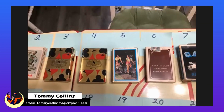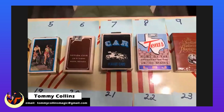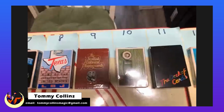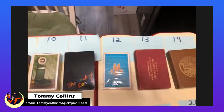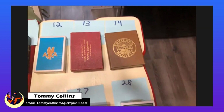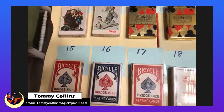Some of these are bridge. Most of them are poker. Many of them have tax stamps affixed. Many of these decks are sealed. I've not seen most of these decks over the years. I have no clue. So that's 1 through 14. I think I'm at 15 here.